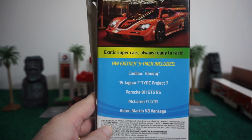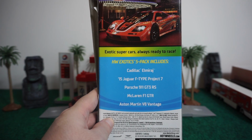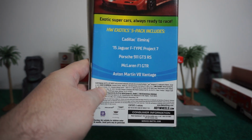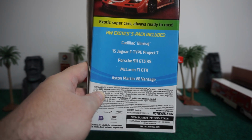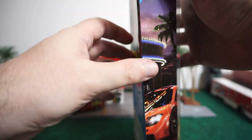In this pack is the Cadillac El Mirage, 15 Jaguar F-Type Project 7, Porsche 911 GT3 RS, McLaren F1 GTR, and Aston Martin V8 Vantage. This is a really cool pack. Again, Simon, thank you for these.